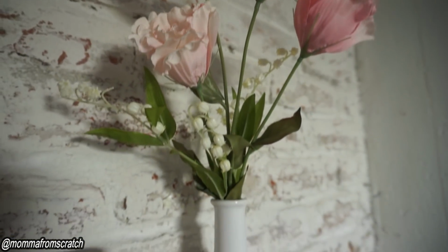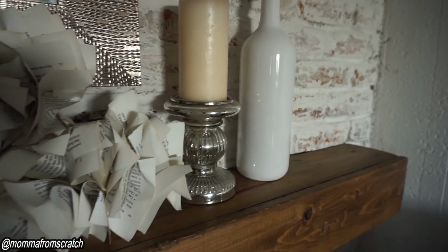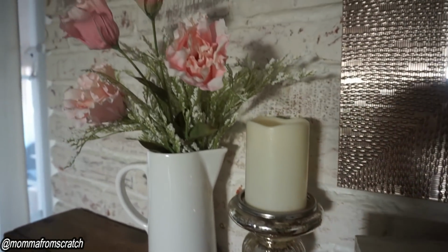I had a lot of fun decorating my home for Valentine's Day. I hope you guys enjoyed seeing the process. I just love adding the pop of color, and I cannot wait to decorate for spring next. It's going to be so much fun. I cannot wait to make some DIYs.